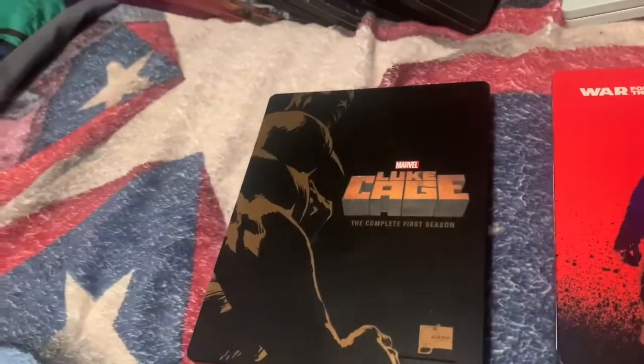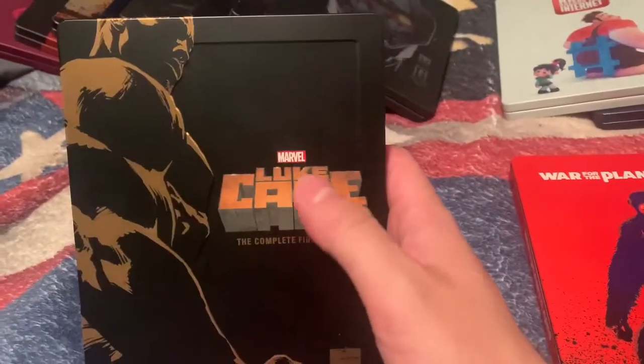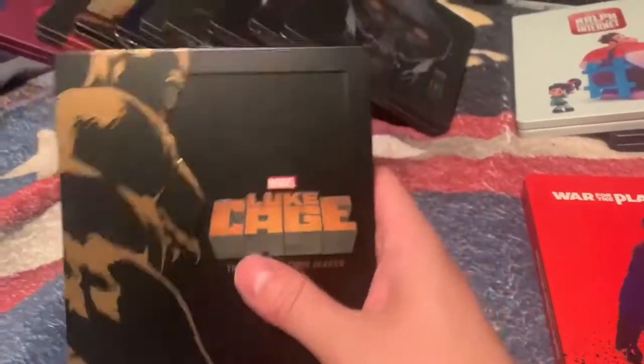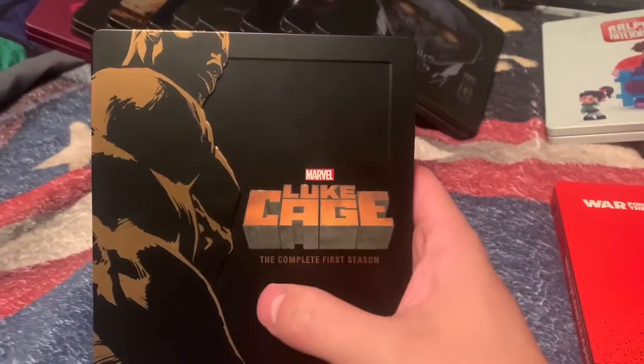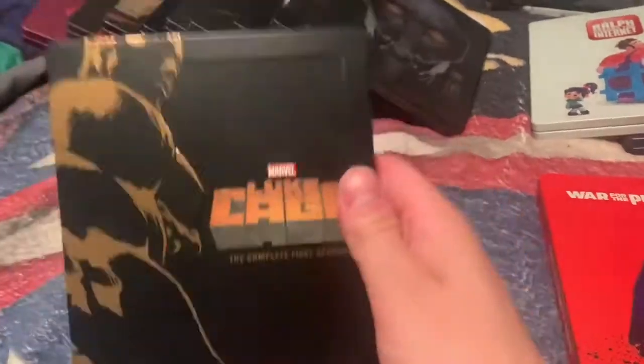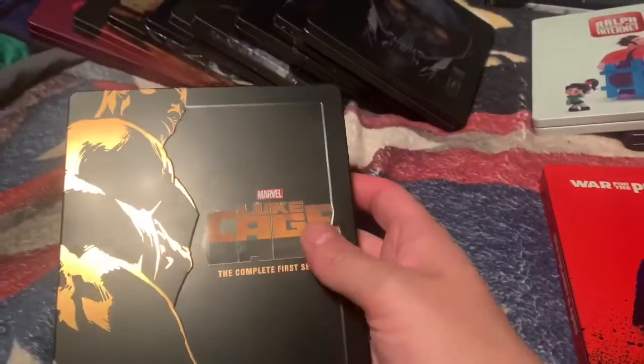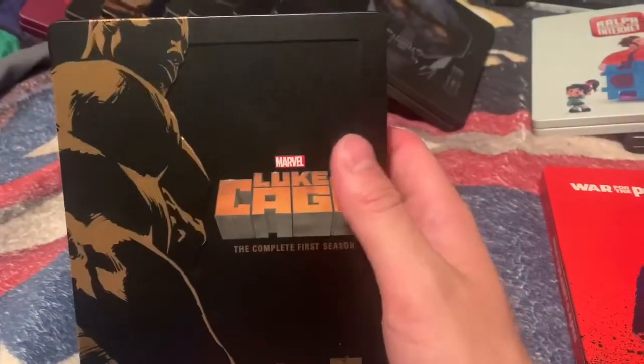Okay. Now, this is the other Germany release that I was talking about. This was on sale. This is normally $50, and it was on sale for, like, 14, I believe. I wish I could get the Daredevil ones, because I love the Daredevil show a lot more, but I was just like, if I could get any of them, might as well get this, you know.